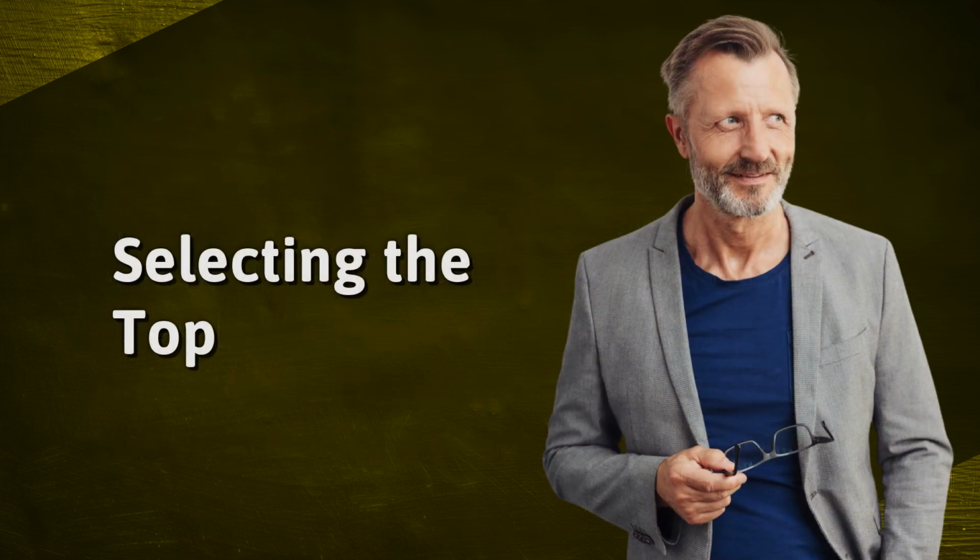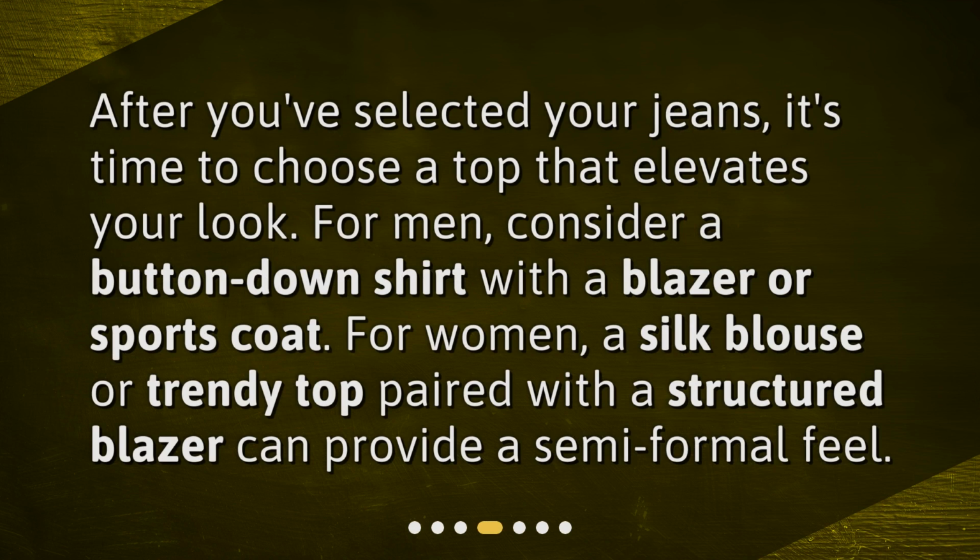Selecting the top. After you've selected your jeans, it's time to choose a top that elevates your look. For men, consider a button-down shirt with a blazer or sports coat. For women, a silk blouse or trendy top paired with a structured blazer can provide a semi-formal feel.